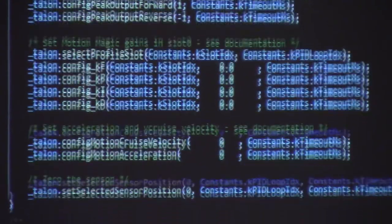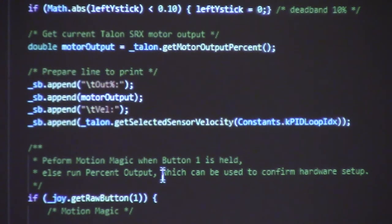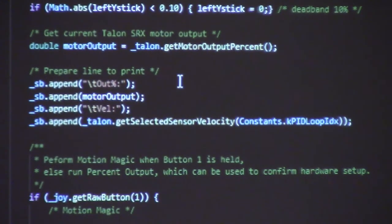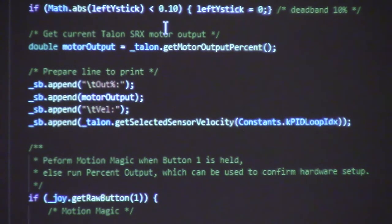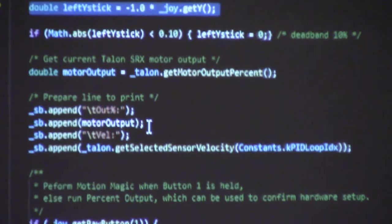And then finally down into the code, what they're doing is they're taking the joystick. If you've been coding before and you push up on the joystick on an Xbox controller, you get a negative value out of the joystick. They're inverting that so up is positive, just to make it logical. And that's what they're doing up there.